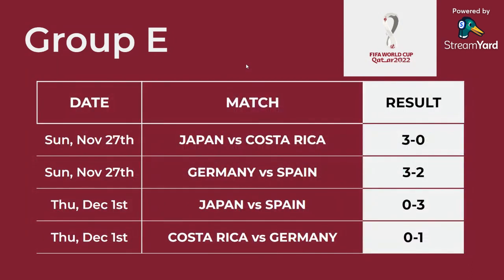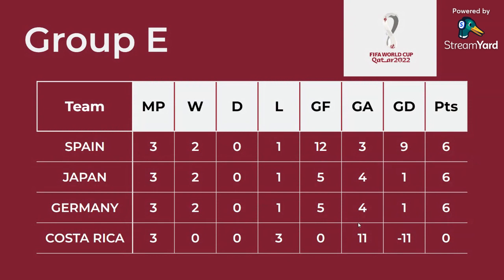If the following results take place over the next 2 match days in Group E, so Japan beats Costa Rica 3-0, Germany beats Spain 3-2, and then in the final match day, Japan loses to Spain 3-0, and Germany beats Costa Rica 1-0, then this is what the table would look like in Group E. Spain, Japan, and Germany would all be tied on 6 points each, but Spain would go through in this scenario because they have the superior goal difference, right?